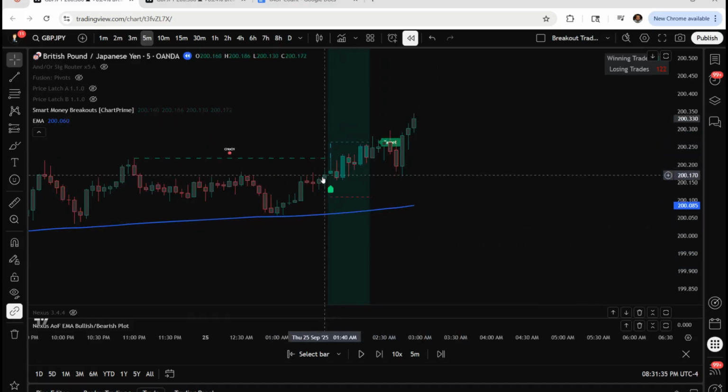And you can see we make this nice steady climb to the upside, hitting that profit target. You can see our stop was right here. Never really got close to it.